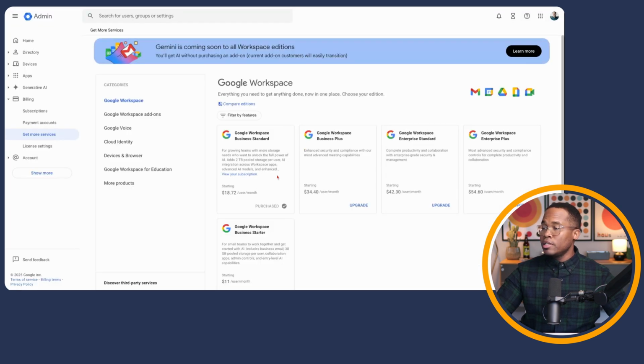We are on the Google Workspace standard. So at this point in time, these Gemini features are only available to certain workspace plans. I thought even up until this morning, when I sat down to record, that this would continue to be a paid feature. And they were telling us initially that there would be another like $18 you'd have to pay per user per month to get Gemini. I see this notice that Gemini is coming soon to all workspace editions. You'll get AI without purchasing an add-on. Current add-on customers will easily transition.